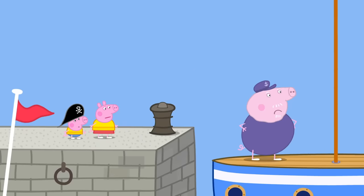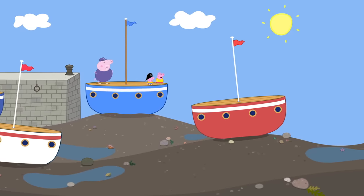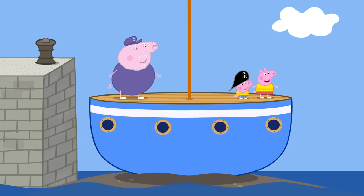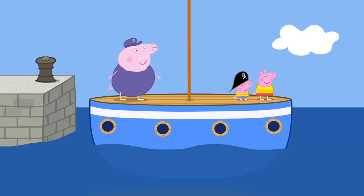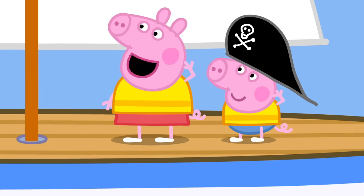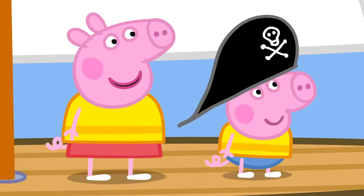Oh, bother. Grandpa's boat is stuck in the mud. There's no water, Grandpa. Yes. The tide seems to be out. So we can't go sailing? Don't worry. The water will come back again soon and the boat will rise up. The water is coming back. It certainly is. The water is lifting Grandpa's boat out of the mud. Bobbing up and down. Let's go sailing. Aye, aye, Captain Grandpa. Off we go. I love sailing.